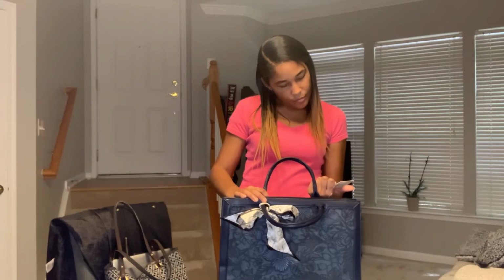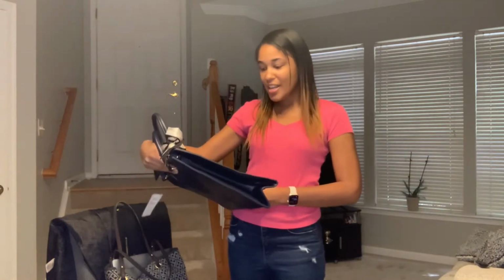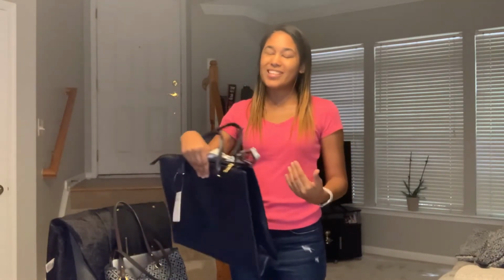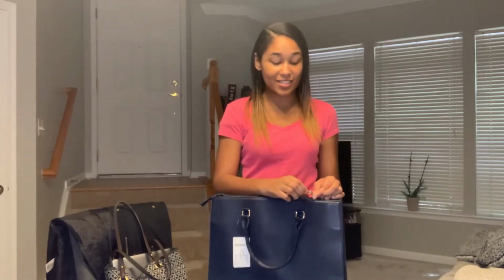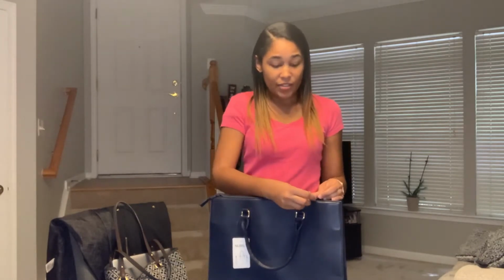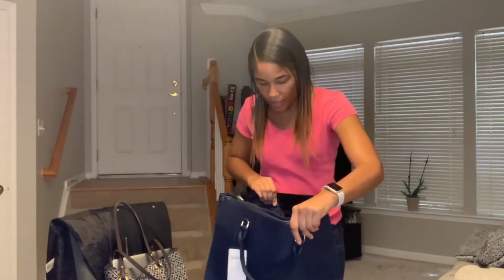Okay. So this is actually navy blue. They did have a black one. I didn't want black. They also had beige, and I wanted to get beige because I love beige purses, but I was thinking about it getting dirty, and I'm like, I need this to last as long as it can. This isn't just a purse that I can change out every season. This is a laptop bag that needs to last forever. Like, seriously, it does.